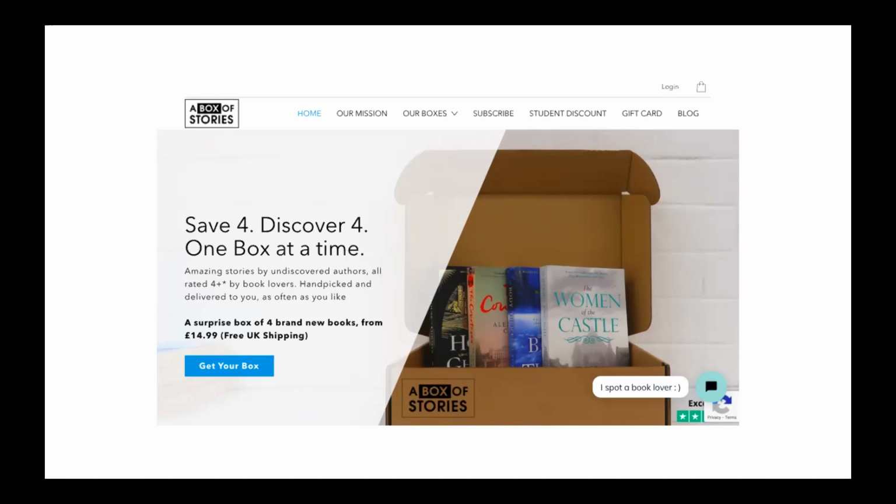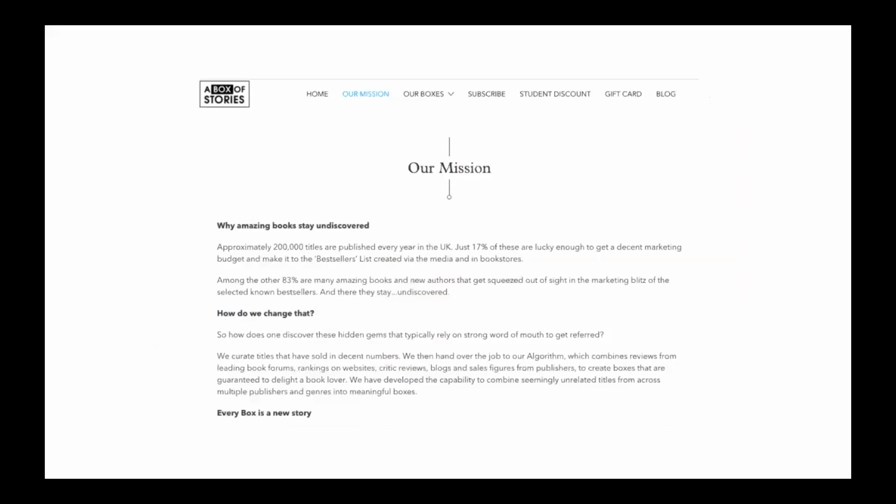This one's called A Box of Stories. They're one of our customers from the UK. It's a subscription business for books. Every month you get a box with 4 books that you probably haven't heard of, but that, according to what you like, it's likely you'll end up liking. As you can imagine, they're competing with companies like Amazon and Book Depository. They're giants in the book industry.